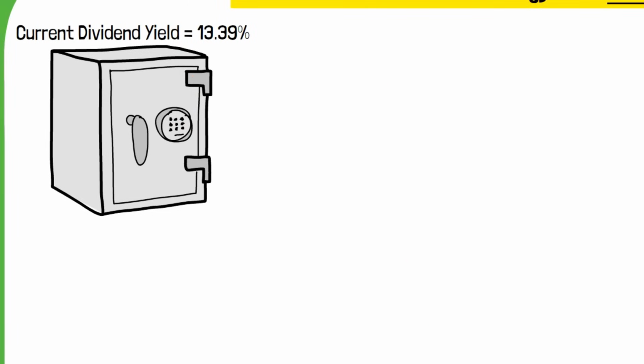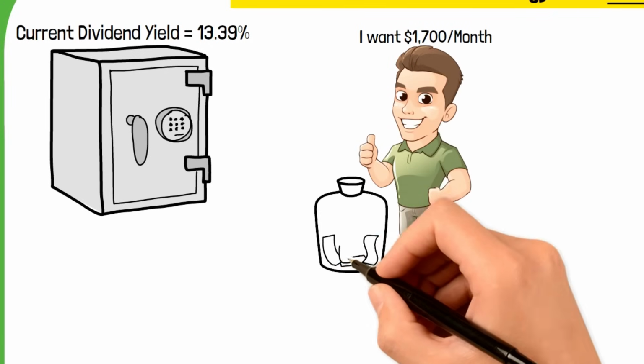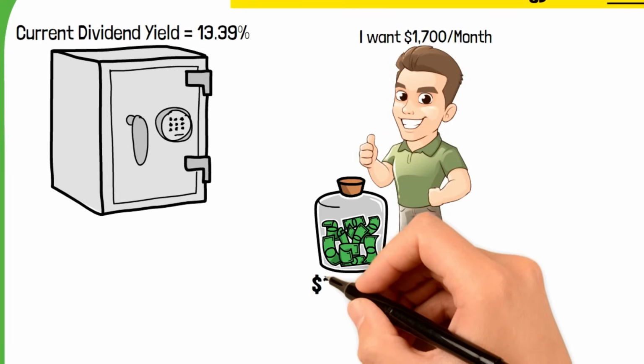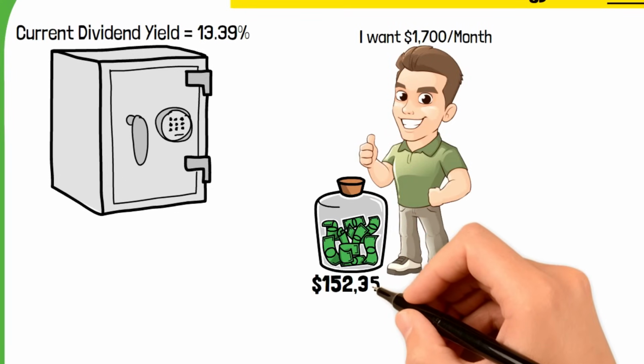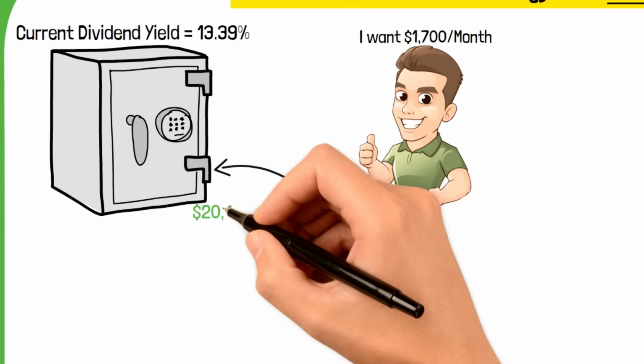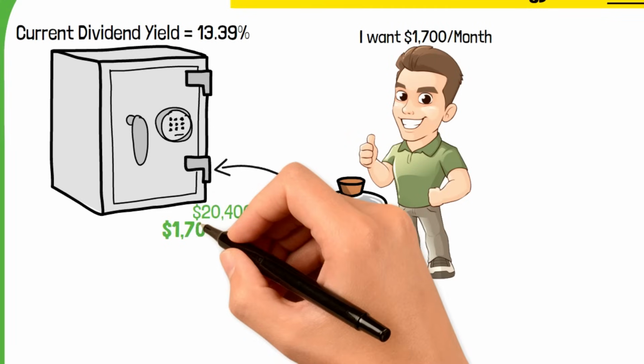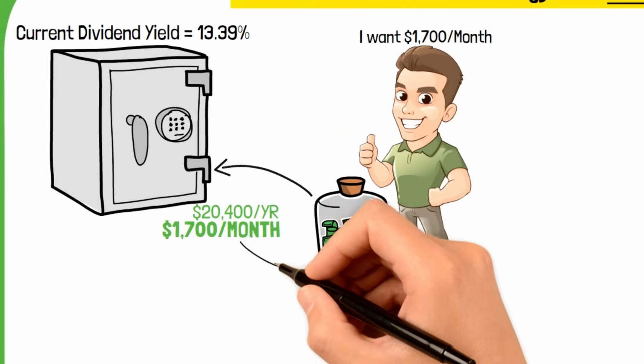This means if John aims to receive a monthly income of $1,700 from this ETF, he would need to invest $152,353. This investment would generate an annual dividend of $20,400, translating to his desired $1,700 per month income.